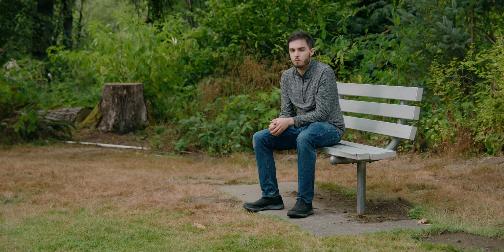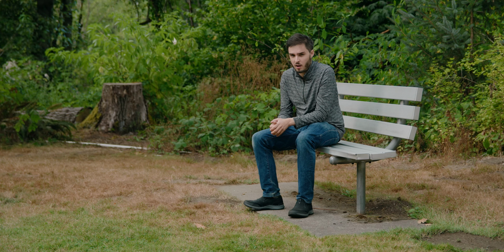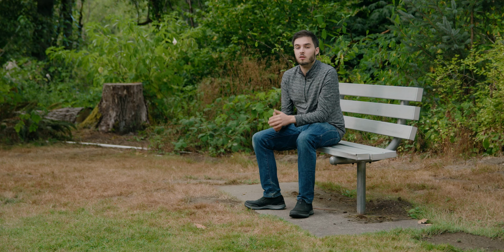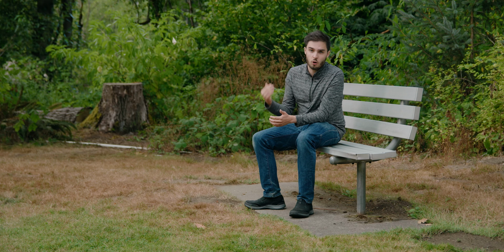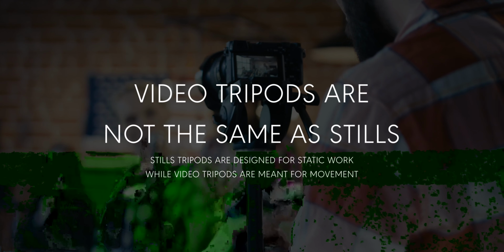The second thing you should look for is a video-specific tripod. These typically have more granular height adjustments or things inside of them that are more conducive to a video workflow, such as mounting points or things like that.